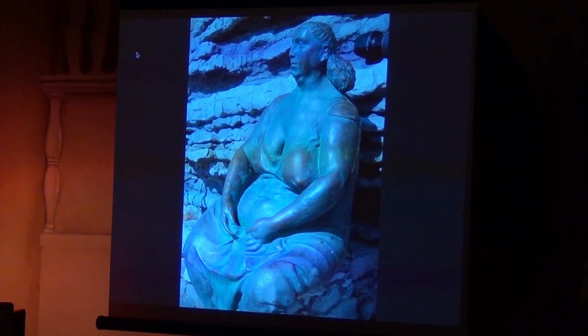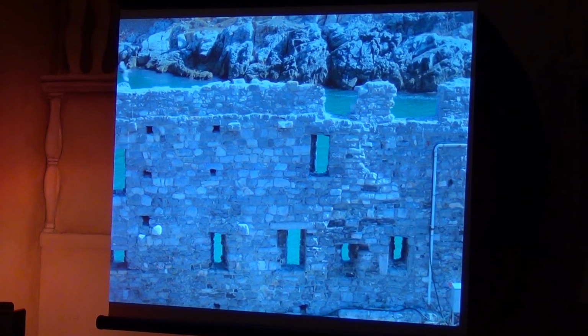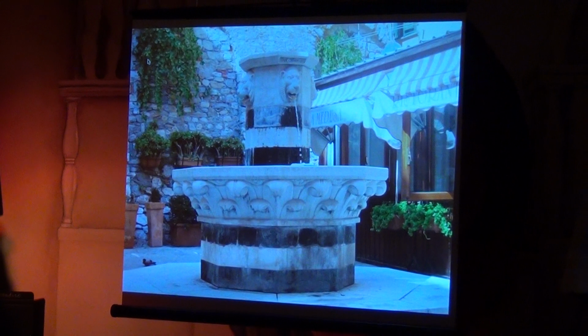So this is a bronze statue that's relatively new. It wasn't there the first year. Mother Nature. And she's looking out at sea, wondering where her fisherman husband is. This is some of the wall that's left of the castle. And you see the water, it's gorgeous.